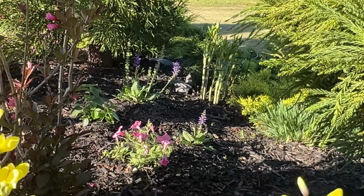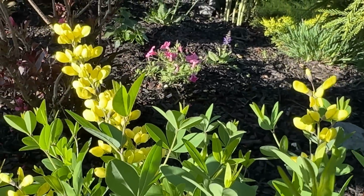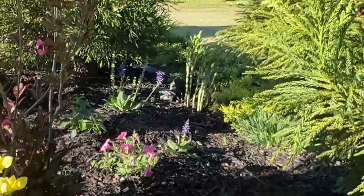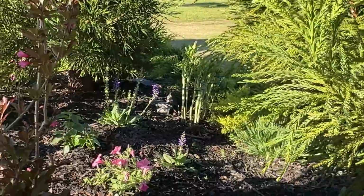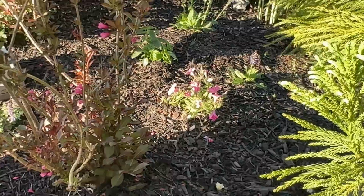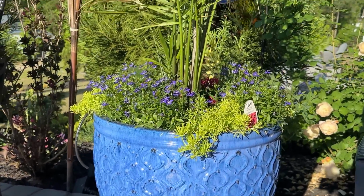Baptisia doesn't like to be moved. I moved this one right here because I wanted to see it closer up. And it really wasn't happy the first year, but it's doing really good this year. This one is going to be really pretty. Some Nepeta, some more bubblegum. And this planter right here is really pretty also.